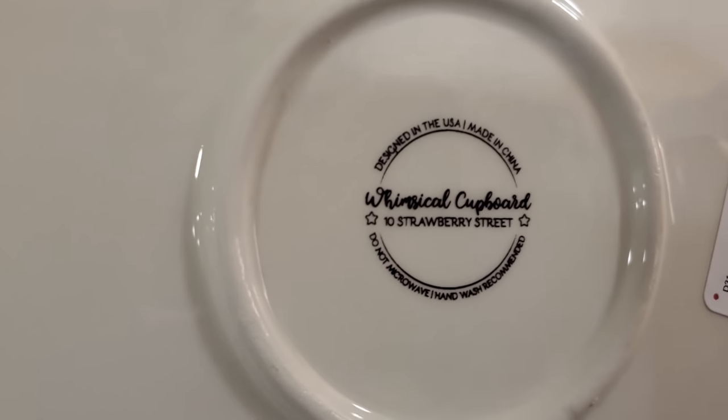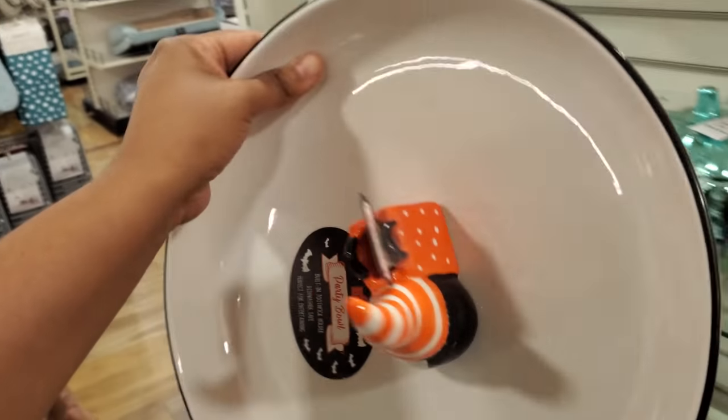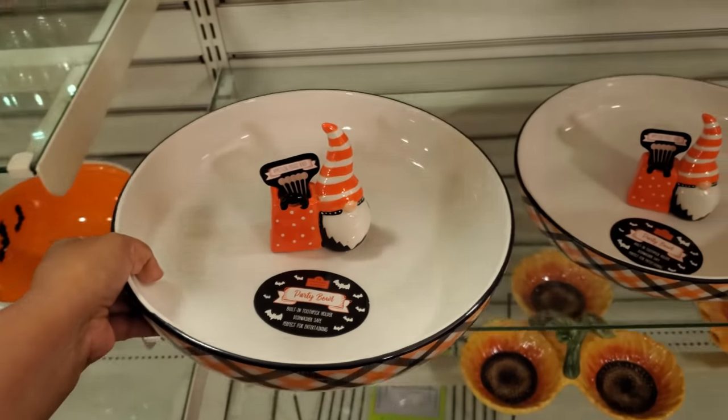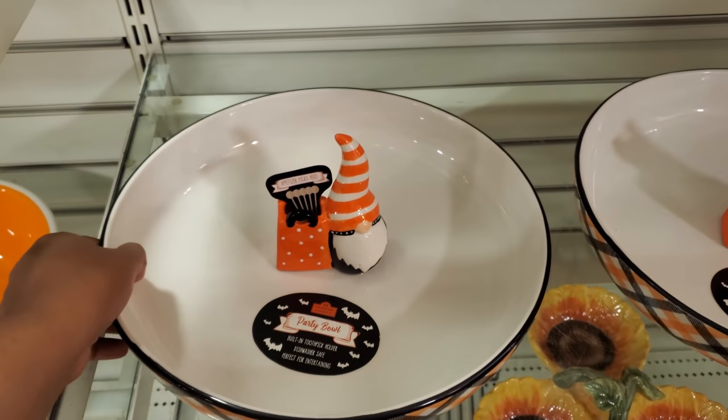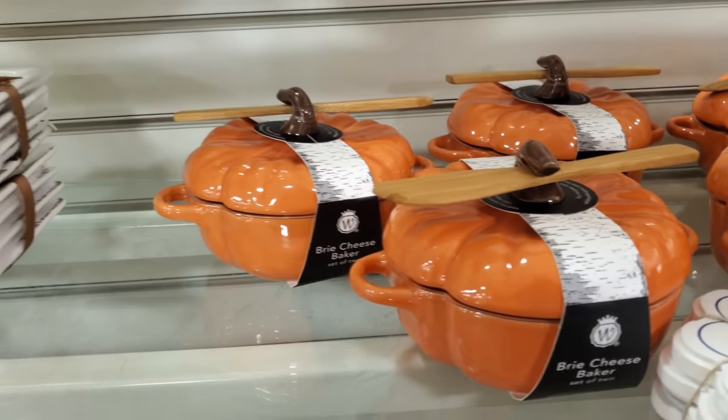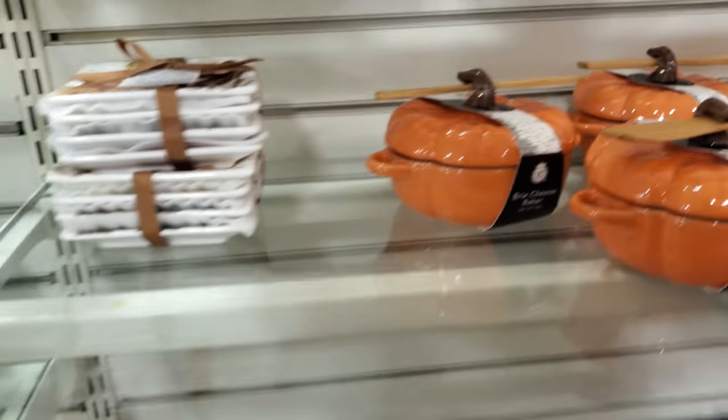Oh, it's by Strawberry Street. Okay. Strawberry Street makes this one, huh? Cool. You put your little picks on the inside. And you know, you could decorate that. I wonder if they have a black one.